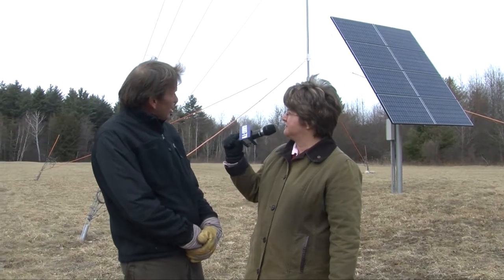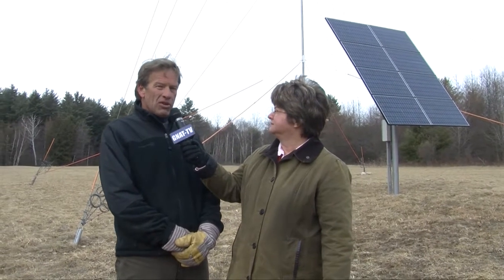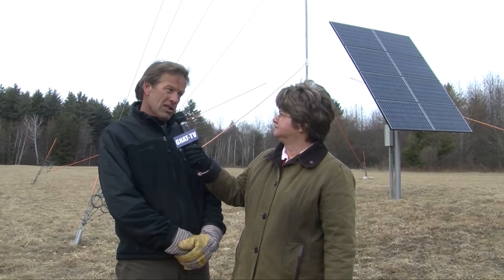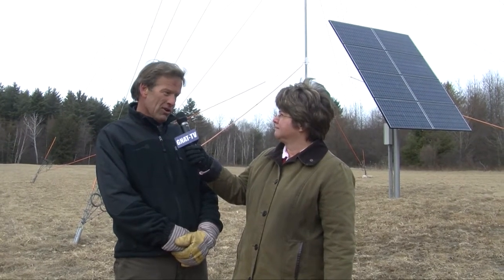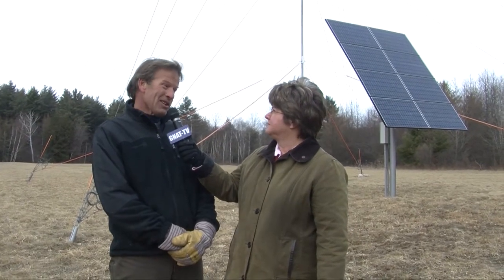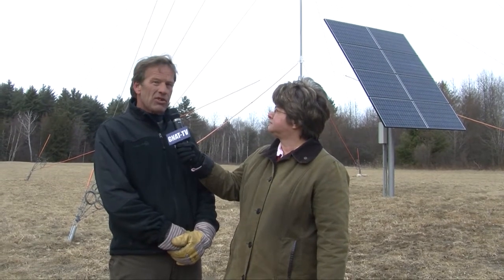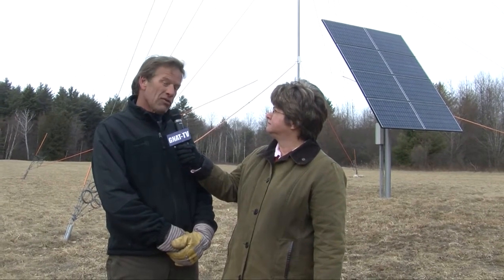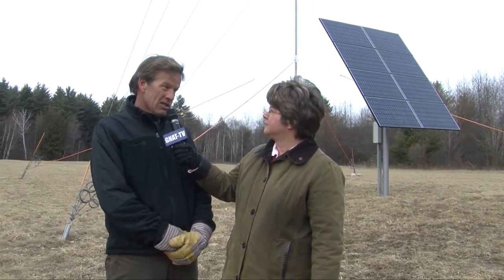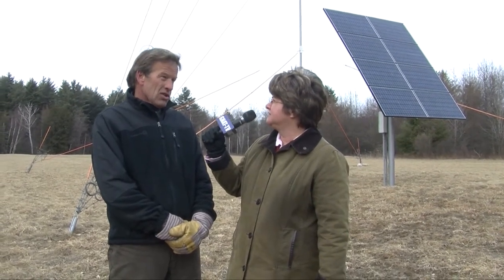How much power does the wind put out at optimum? The optimum power is 1,000 watts at about 25 miles an hour. It takes quite a bit on a small wind turbine like this to produce some reasonable power. And the solar? The solar, less clouds, no snow, that all helps, but we put out about 1,700 watts per hour off this array here. So in the winter we're putting out a little over 3,500 watts a day, which is enough for an average family of four to use in a day.